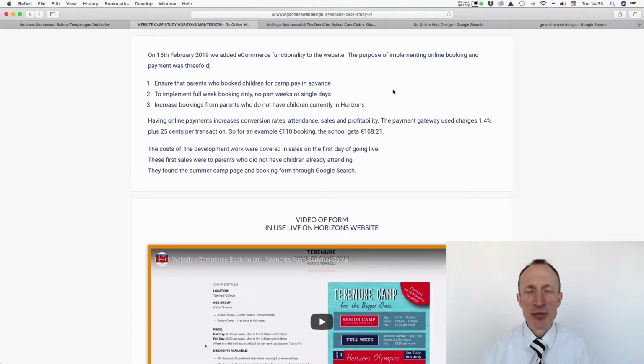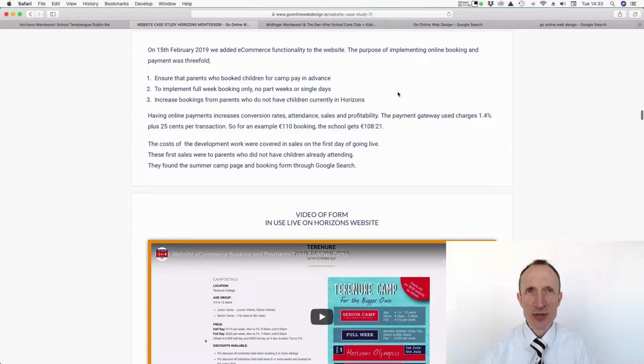So they can only book the summer camp if they pay in advance, and to implement full week booking only, no part weeks or single days. So you might have a parent who says, I want them only to come on Mondays and Wednesdays and things. So this is just full week booking, nothing else, and it's very straightforward from an administration point of view for the school, and to increase bookings from parents who do not have children currently in Horizons.